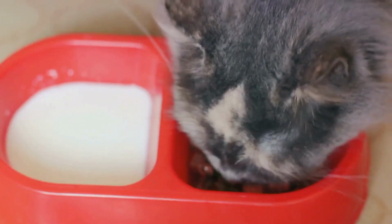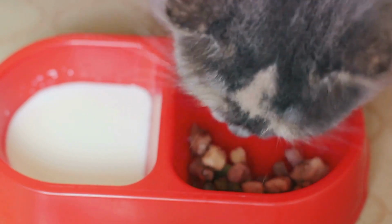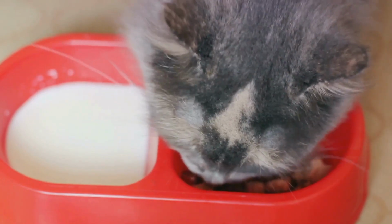If your cat allows you, gently lift their lips and inspect their gums. You may see red, swollen gums or even ulcers. However, remember to be gentle and cautious, as this could be painful for your cat.